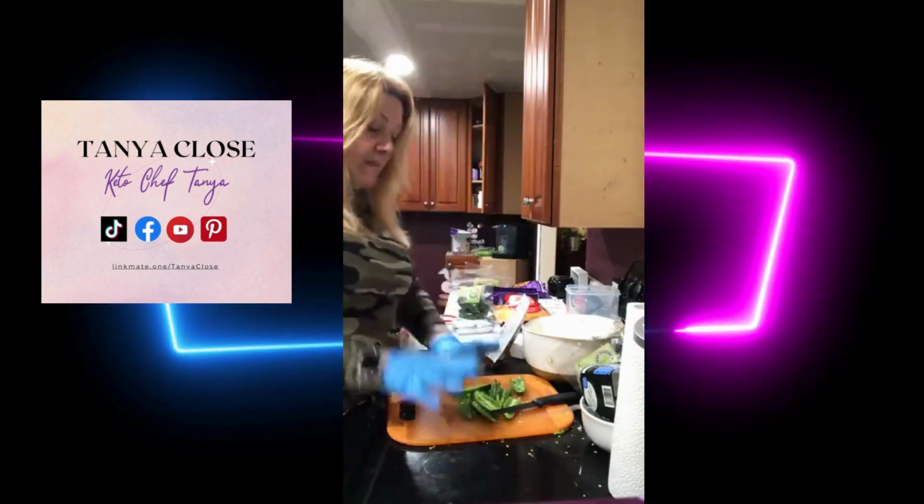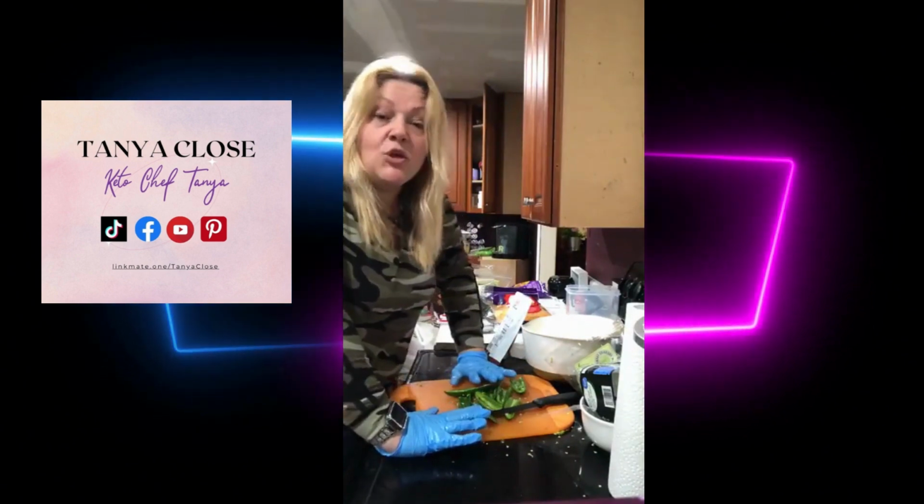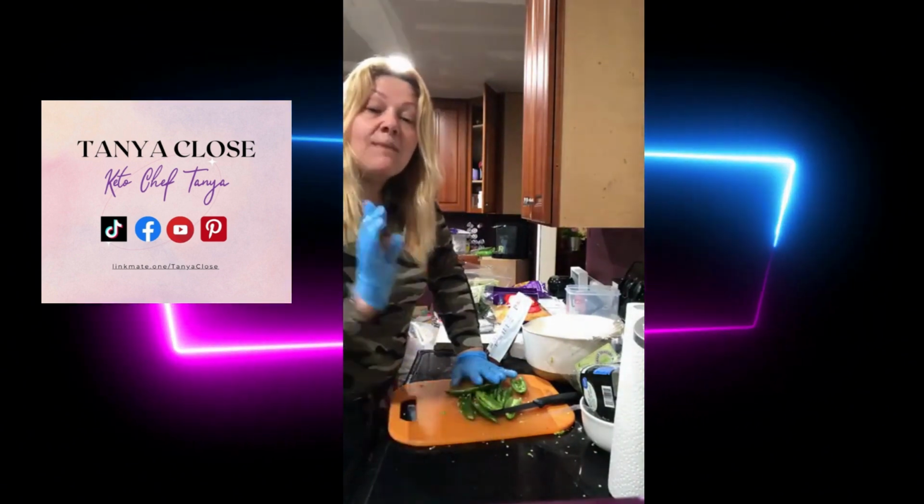Tonight we made bacon wrapped jalapenos, and you could definitely find that recipe in my online cookbook.